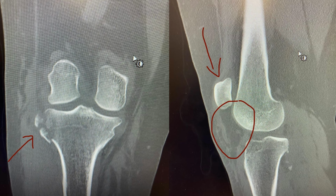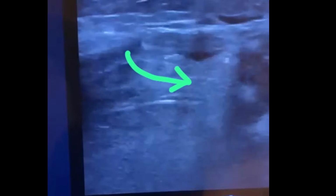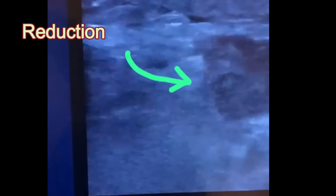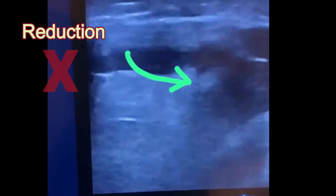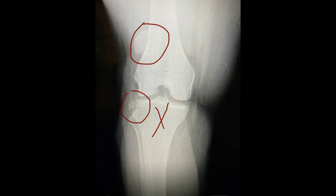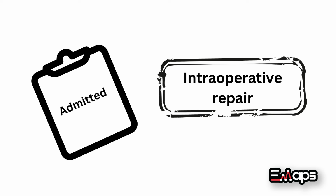Initial attempts were made to try and reduce the patella, however, it would not reduce. We then performed bedside ultrasonography, which confirmed a total rupture of the patellar tendon, explaining why the reduction attempts had failed. Overall, this patient had a comminuted tibial plateau fracture and a total complex patellar tendon rupture. He was admitted to the hospital for intraoperative repair.